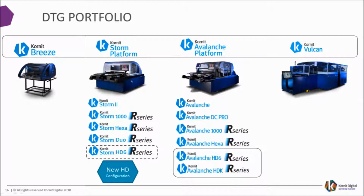This is our current portfolio as of today. The Breeze is our entry level product, good for online enablers or those new to the digital space, where volumes are not high. The Storm and Avalanche, these two platforms are our industrial category of digital textile printing solutions, with around 4 to 5 solutions on the Storm and similarly 4 to 5 on the Avalanche platform, taking on the new market sentiments, where challenges like HD features and the concept of HD bring benefits to screen and digital printers, providing customer specific solutions. And Vulcan is our high-end mass customization, which is the beast in the DTG portfolio.